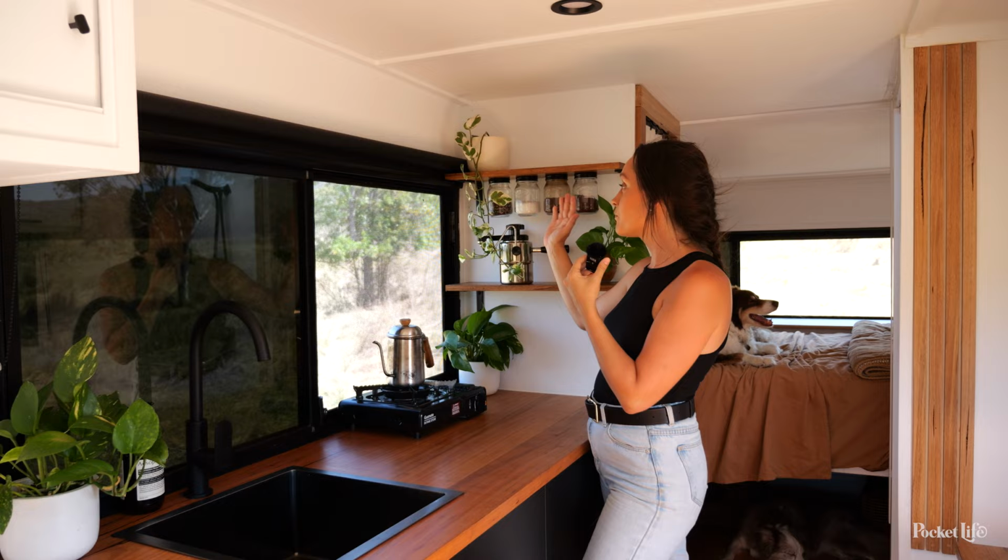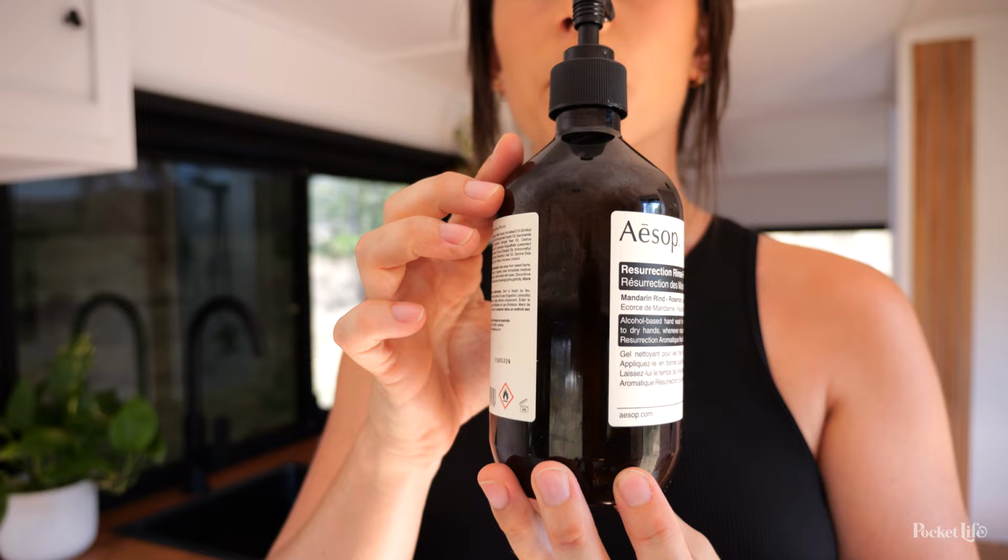So for washing hands to save water, because I am living off grid, I actually just buy a waterless soap, so pretty much like a hand sanitizer.